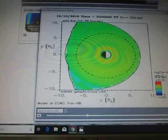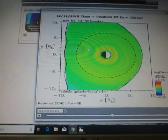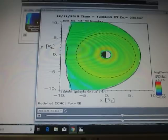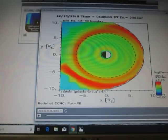And now we're at the 200 keV Foc radiation belt. And we're getting the same anomalies on all of these different charts. Where something just hits us hard. And the whole thing freaks out. Right there. See that? That was on the 13th.